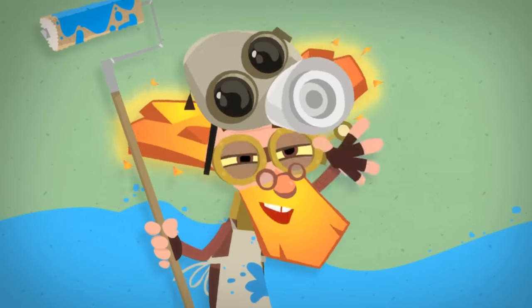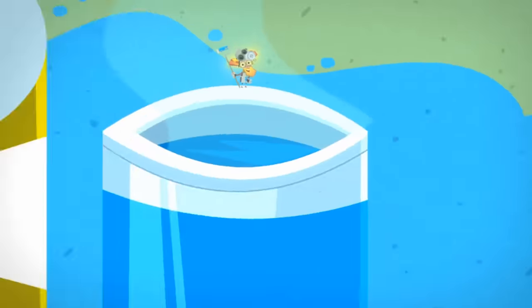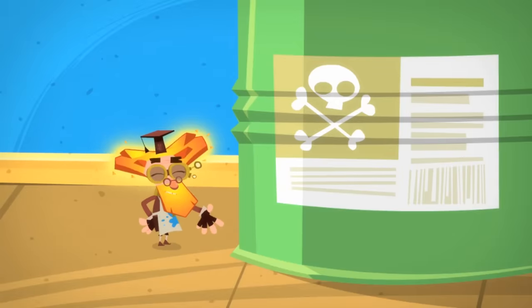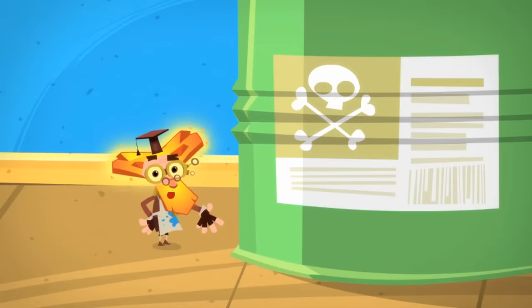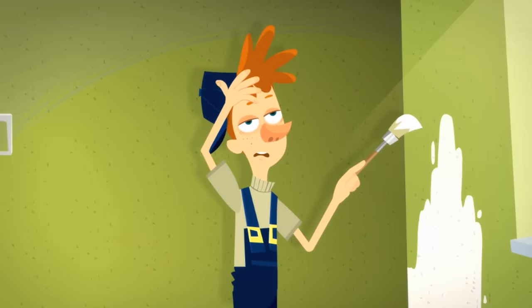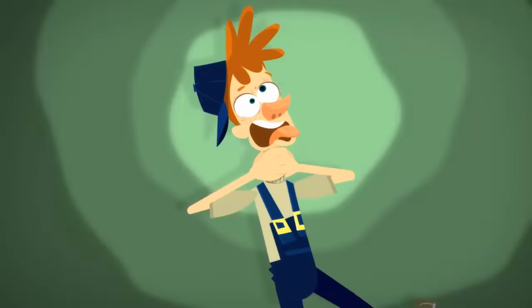Phew! Everybody knows how strong the smell of paints, cleaning fluids, and glues can be. But the nasty smell is not where the real danger lies. Breathing in the fumes from paint or glue can give you a terrible headache. Or even worse, it can make you faint.